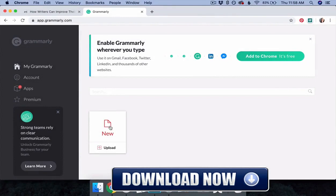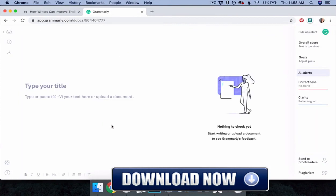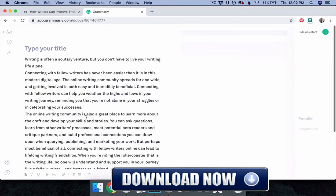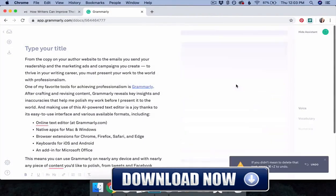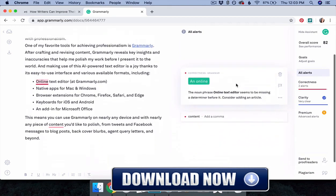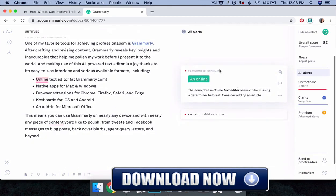After creating your account, open a new document within the text editor. You can use the editor as a word processor, directly typing and saving content for future access, or you can copy and paste text from an outside source. For example, I often write and revise work in Scrivener, then copy and paste the text into Grammarly to polish it before publication. As you type, or after you paste your work into the editor, Grammarly will suggest how you can polish your prose. These suggestions will appear as pop-ups on the right-hand side of your screen.